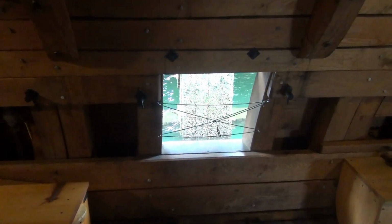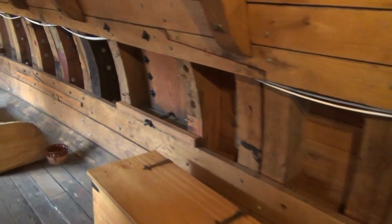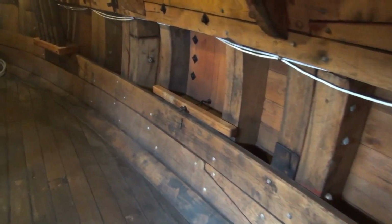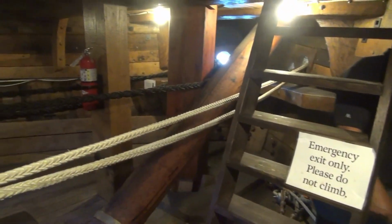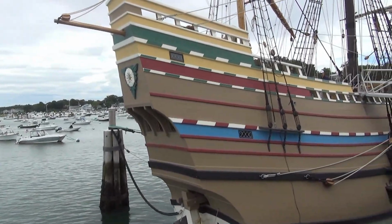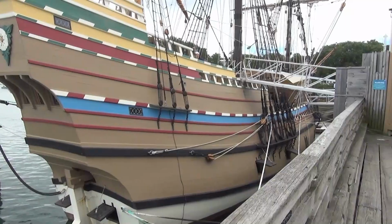I don't see how they close these windows. There must have been some other attachment to shut the windows. I got dibs on his sleeping quarters. Let's see how our stuff fed. This is the front end of the lower deck. I wonder how accurate the recreation of the boat is.